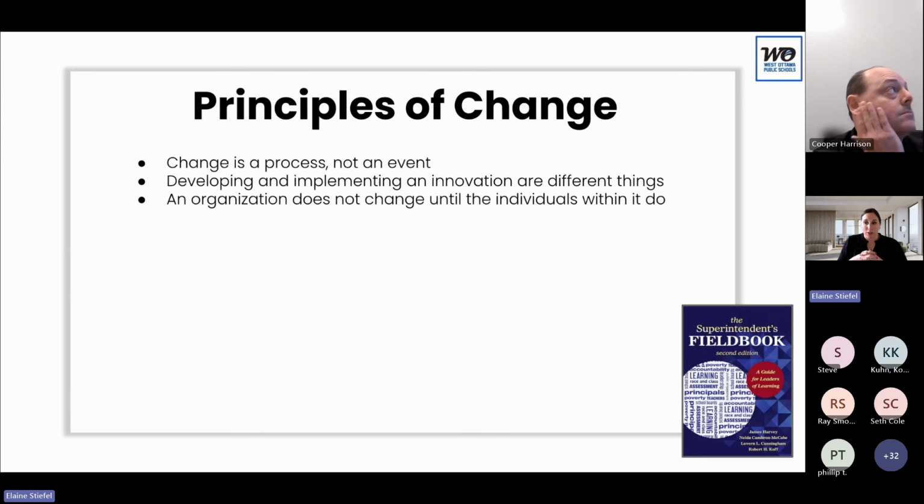An organization does not change until the individuals within it do. I think that's clear. That's about being a change agent. If we don't get the hearts of our people to understand why they're doing it, they're not going to change their behaviors either. So we need to start with that motivation and influence, and then find our influencers in each building to help start making that happen.